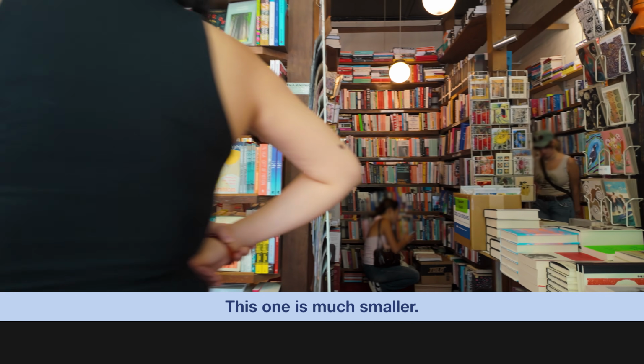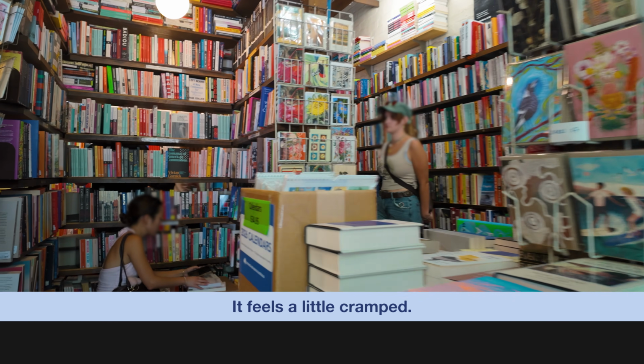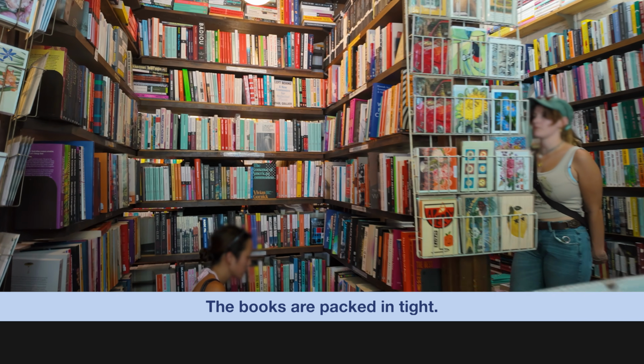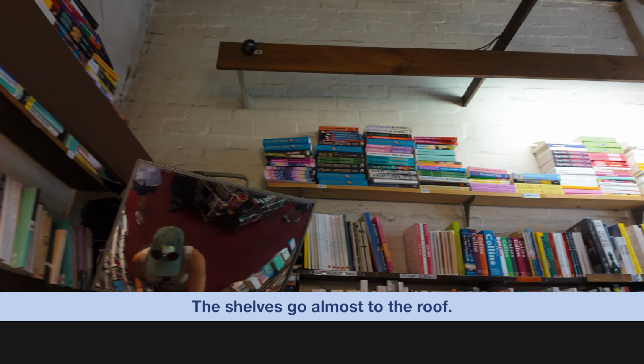This one is much smaller. It feels a little cramped. The books are packed in tight. The shelves go almost to the roof.